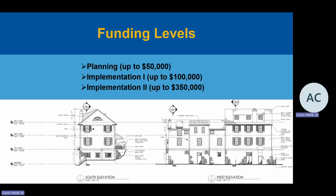Planning projects rely on a multidisciplinary team to solve complex preservation challenges. Planning can involve the drafting of space plans, risk assessments, testing, and modeling.